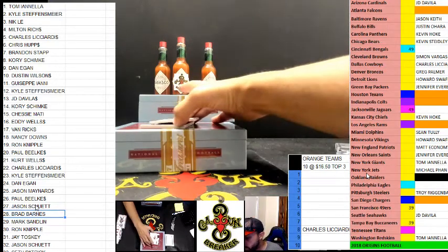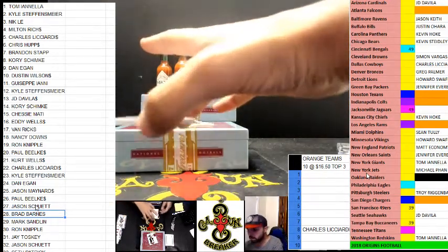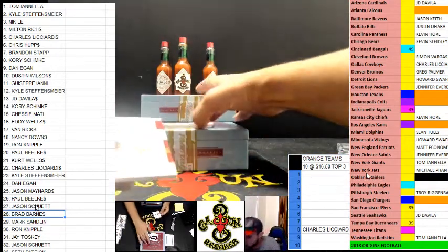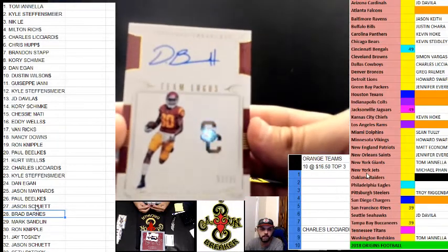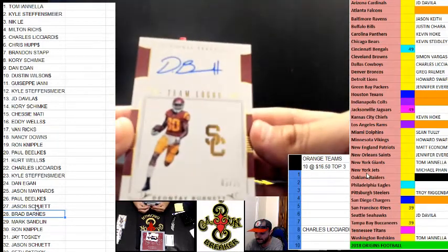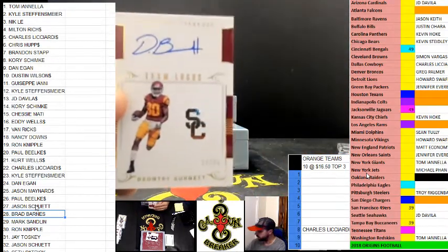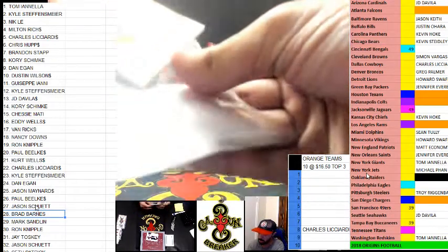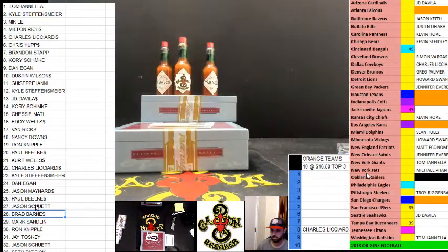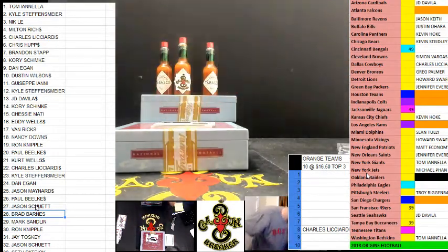Holy, is that who I think that is? Oh, okay. We got Deontay Burnett, 3 of 25. Nick Lee. That's nice. These team logos look so nice. On card at the top. This is the third box, Kelowna. This is the third box. Next one needs to go in a one touch. It's a little thin. I think I'll go in 100.